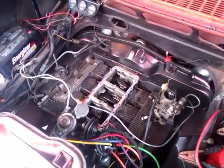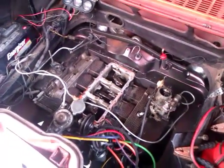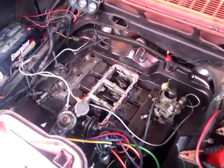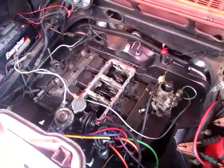So anyway, now I know exactly what's wrong with it. Cylinder number 6 has got a big hole in it. So I'm going to fix piston number 6. Piston number 6, not cylinder number 6. So I got to fix piston number 6, and then we should be back in action.